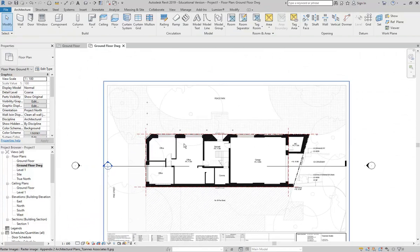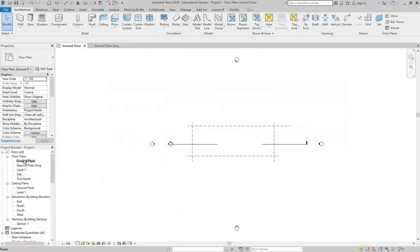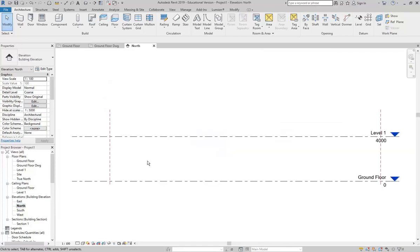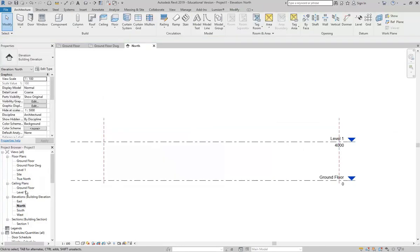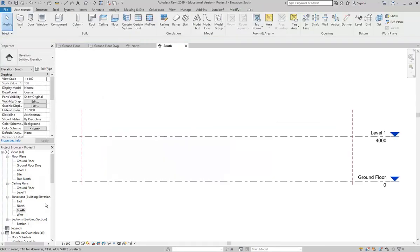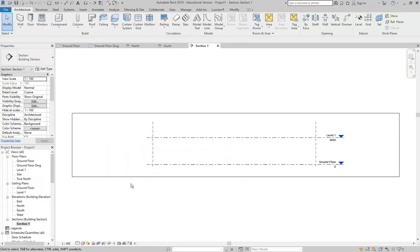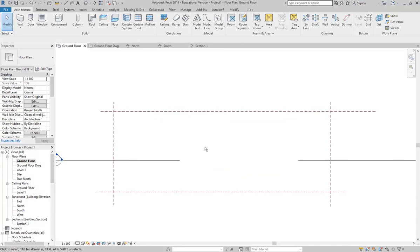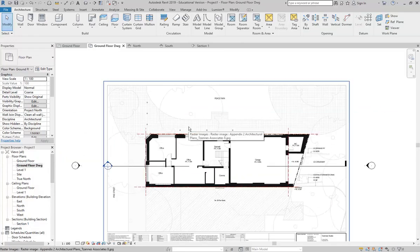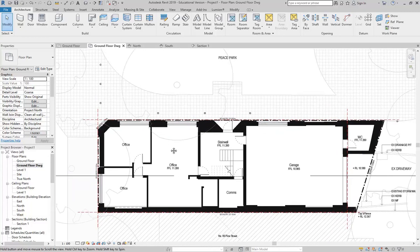But even just with those, now if I go back to the original ground floor, we can see those reference planes. And it's not just in your floor plans. If you go to an elevation, again, we can see those reference planes. So in all of our views now, we know roughly how big the building is. Right? And that's why the reference planes are important. So I'll just make a start on the walls, and then I'll give you some time to try these things, and we'll pick it up again in a minute.